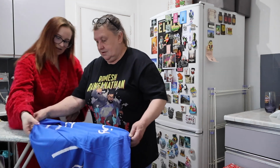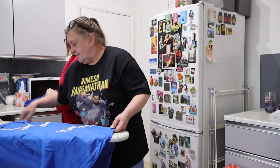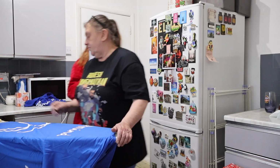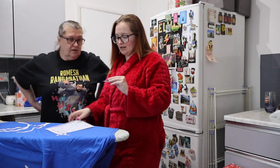So right, this is the back? Yeah. Mum's got the task of ironing it, so it says optimum temperature is 165. Is that medium, 165? I don't know. Position the letters paper side up.